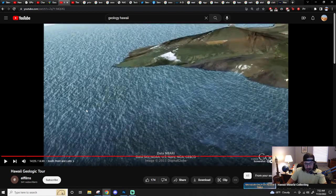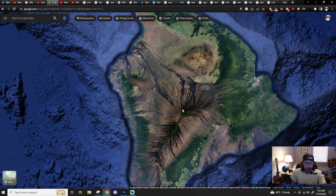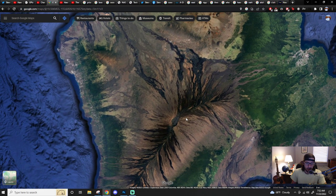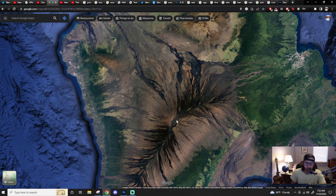This is all from this one, which has geologists in it and seems pretty technical. They said there are several mountains, volcanoes, on the main island, and this one here is Mauna Loa. Mauna Loa has 100,000 cubed kilometers of volume.